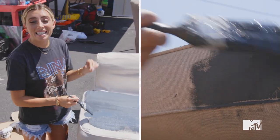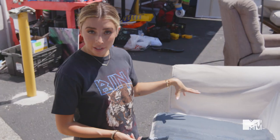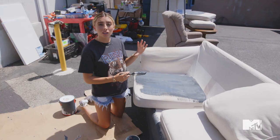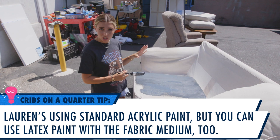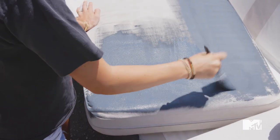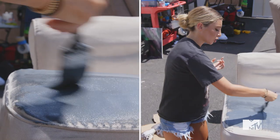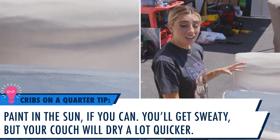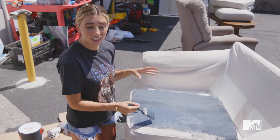So the secret to painting fabric furniture, like I'm doing right now, is actually this product called fabric medium. It's basically just a liquid that you add in a 1-to-1 ratio to your paint, and it literally just turns it into fabric paint. I'm gonna do one layer like so, let it dry, sand it down, do a second layer, and then you're gonna have a whole new couch. But not really, it's the same couch.